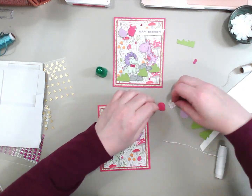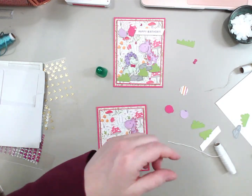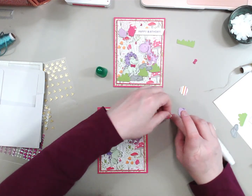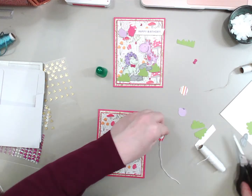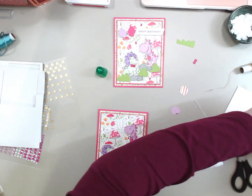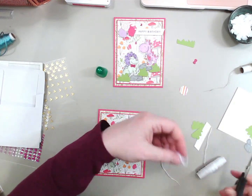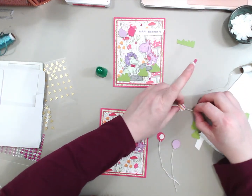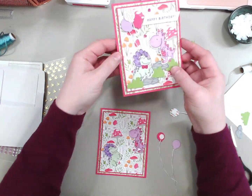So I'm going to flip these all over, like that, and just stick down and put a dimensional. This is the easiest way I found to get the thread on it. All right, grab a dimensional here. Stick that down. On this one, the balloon strings are going to be tight. I wanted to see what they look like if they were completely pulled. And I think it looks cute. They're pulled real tight down.